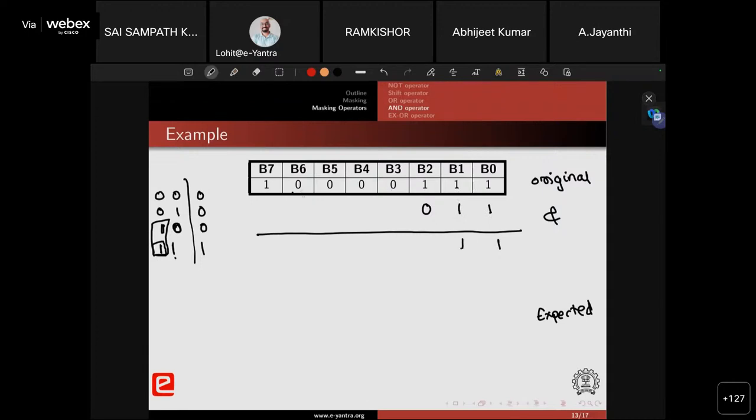Now the next 4 bits are 0. Those should remain 0. How to keep them as 0? By writing 0 to them. And again, the last bit value, we need to write 1 here, so that 0 AND 1 stays 0. And for 1, we'll AND with 1, so 1 AND 1 will be 1.